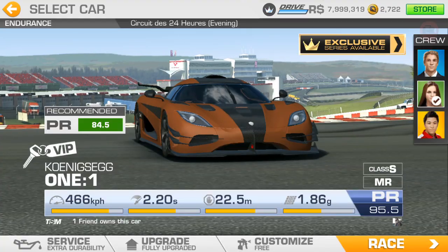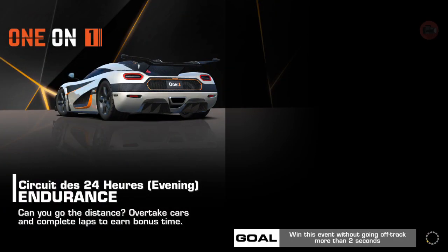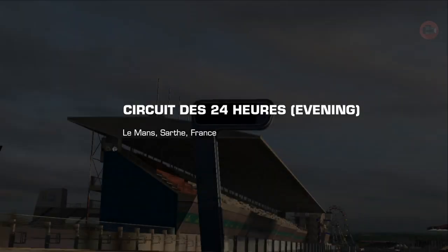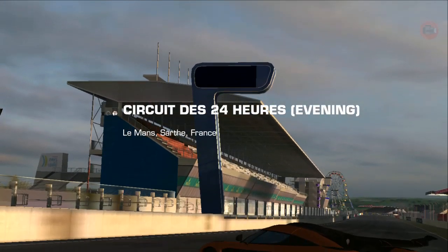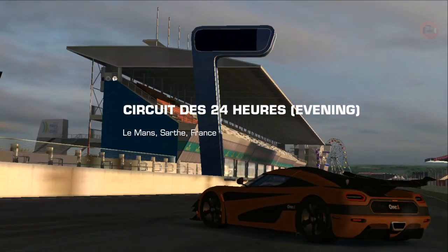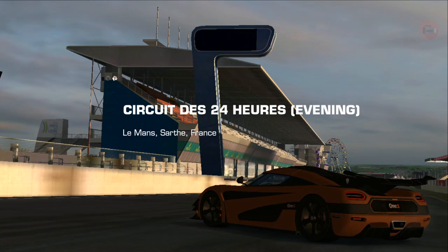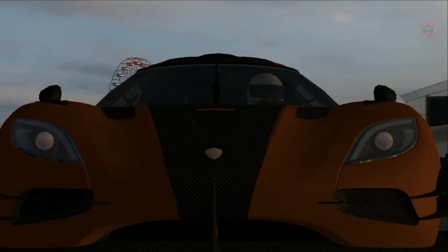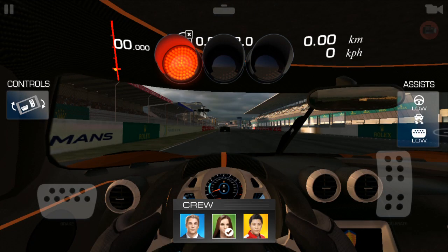Alright, without going off track. So Endurance guys, this is in the evening on the 24 Hours circuit. Earlier on was evening as well. It's a little bit dark. Just a little bit concerned over there. Alright, this is okay. Alright, getting ready. Awesome car. Real awesome car.